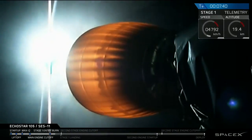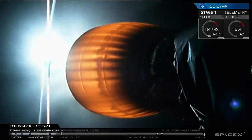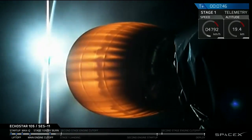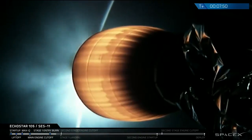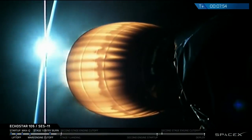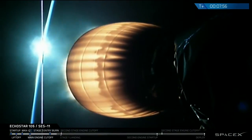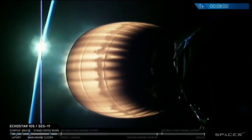We don't currently have signal from that first stage, but it is scheduled to start its landing burn in just about 30 seconds. Stage 1 is in transit. Currently the second stage, as you can see on your screen right now, is still burning happily. We have good telemetry from the second stage, still on course for a geostationary transfer orbit.